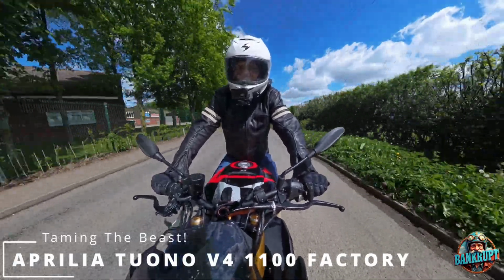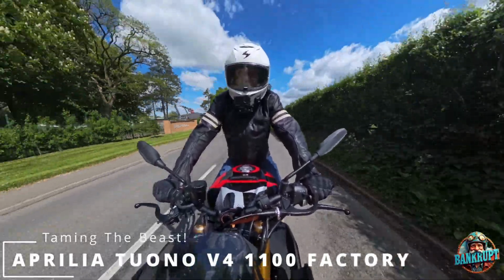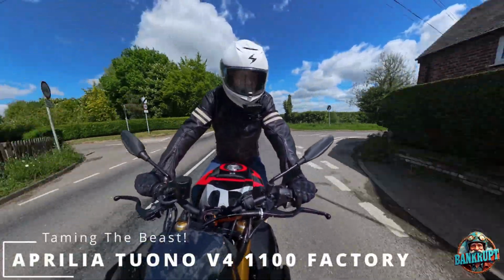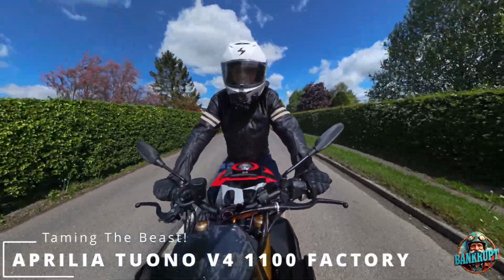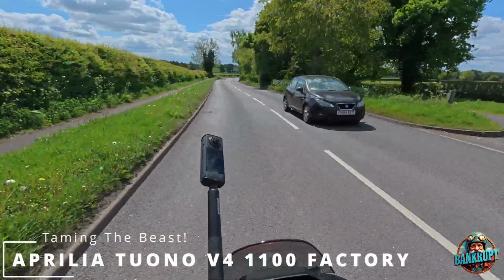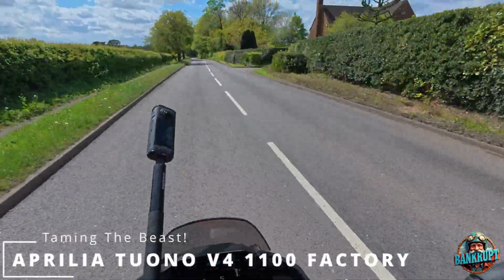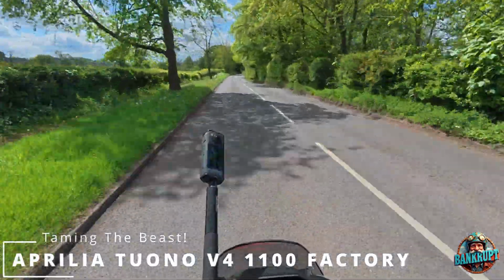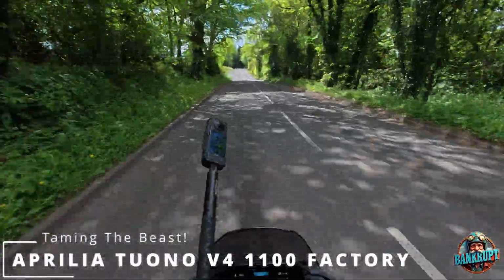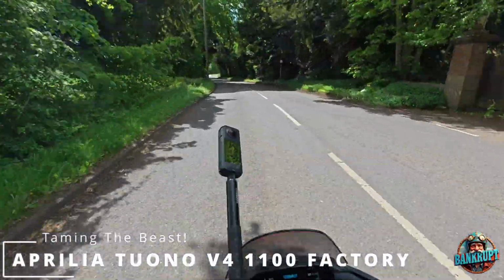And the blipper and the quick shift is absolutely superb. Super, super quick. I'm going up and down the gearbox right now, and you can't feel it. It's absolutely superb. Absolutely wonderful. Use it for commuting to work. She's such a placid ride when you need it to be. Like I say, I'm no racing rider. I can ride fast, but nowhere near as fast as some of the other people.